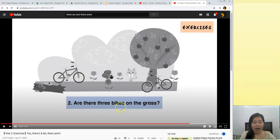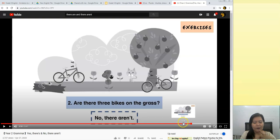Are there 3 bikes on the grass? Let's count how many bikes. 1, 2. So what is the answer? Let's check. The answer is no, there aren't. Because there are only 2 bikes, not 3 bikes. The question is, are there 3 bikes on the grass? The answer is no, there aren't. Because there are only 2 bikes. Okay, let's move on.